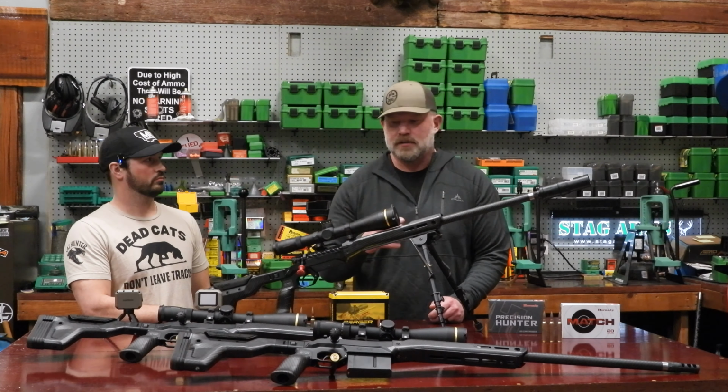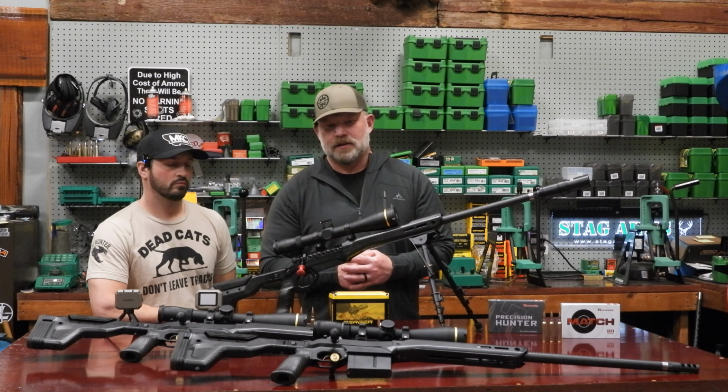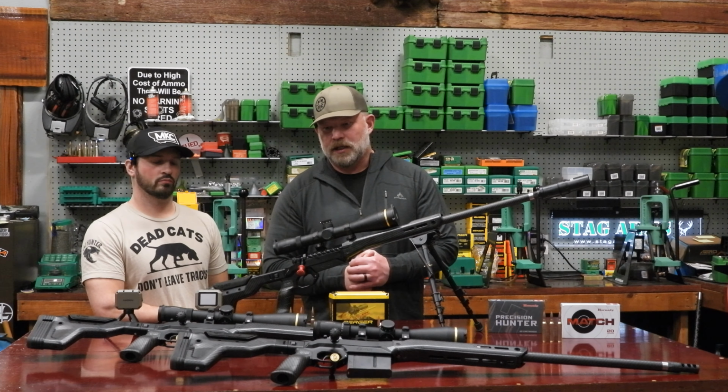That's where we spend so much time at the range. All three of us, Doug and James and myself. It's a ton of effort. It's a lot of ammo. But in the end, when you're up on the mountain and you get that one-shot opportunity, it pays off tremendously.